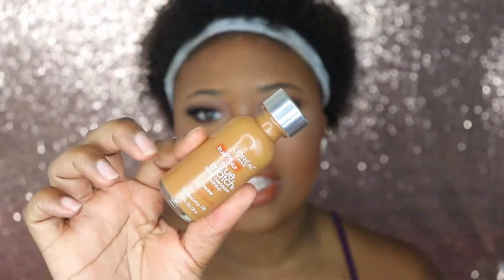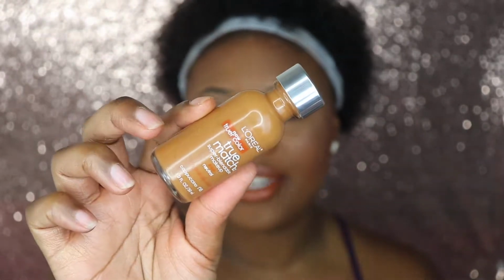So the next foundation that I got from the drugstore is the L'Oreal True Match foundation in the color N8. This actually is too dark on me. I don't know why. Whenever I apply it to my skin, it just looks really, oh Lord. A really watery foundation. Like, look at that. It's really watery. It's like my Fenty Beauty one. It's just really, really watery.